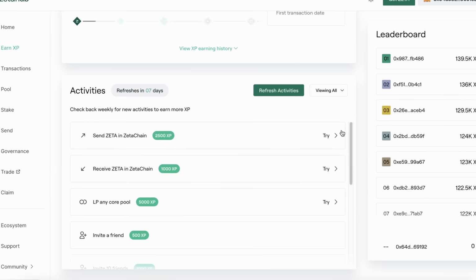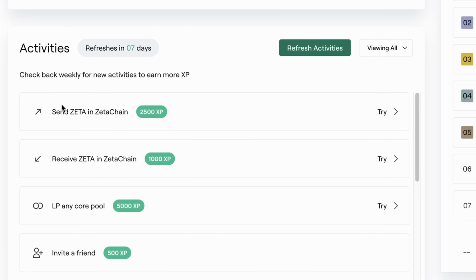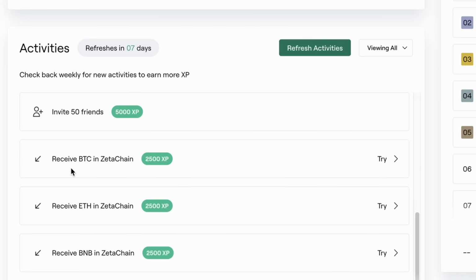Now these are the tasks I have to complete. Send Zeta in Zeta chain, then receive Zeta in BTC chain, receive Ether in Zeta chain, receive BNB in Zeta chain. Let's go ahead and perform this activity. Now if I click here to perform this task, I will end up spending like 2 Zeta per transaction, and all I have is just 3 Zeta. So I wouldn't do it that way.